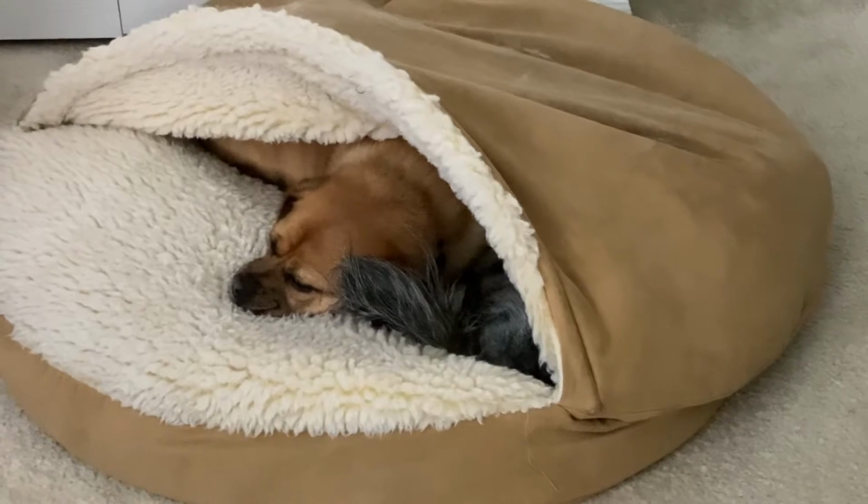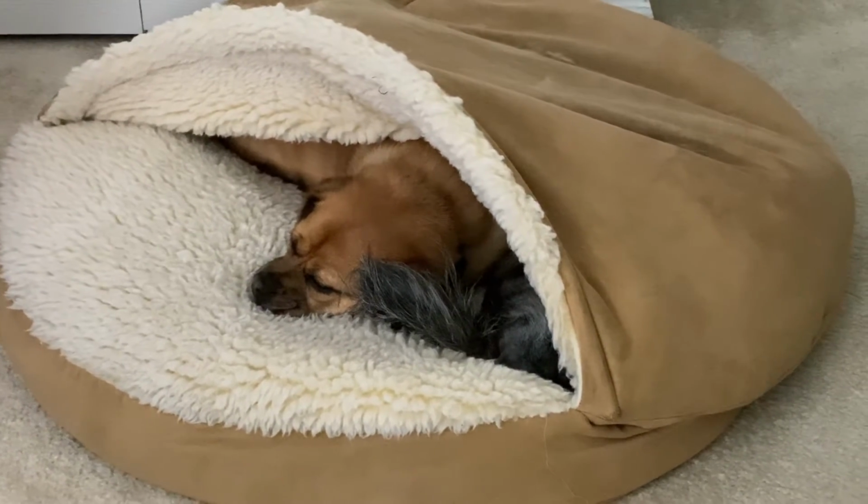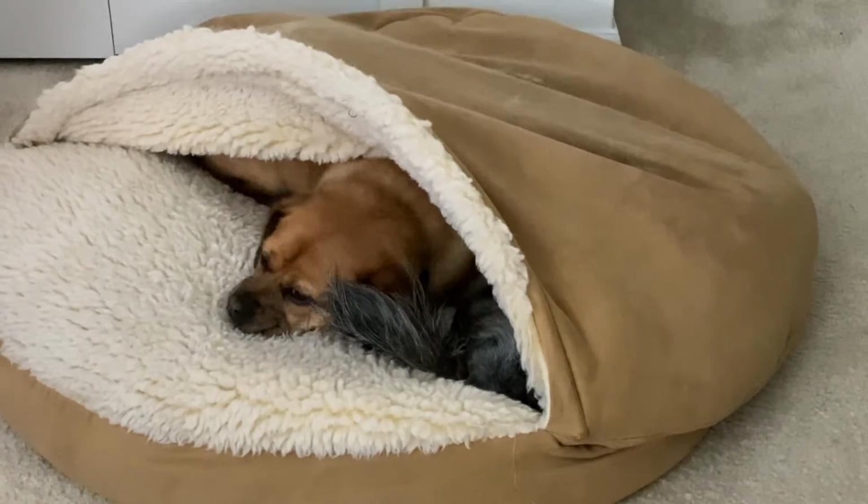I'm actually in the middle of my work day. I just finished my lunch, but I had to show you this adorable puppy thing that's happening right now. So if you've been watching the videos for a while, you know that them sharing Gadget's dog bed is no surprise, but I had to tell a little background story.